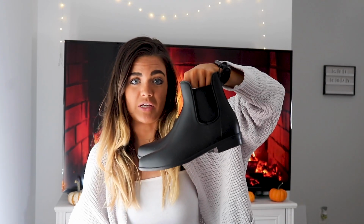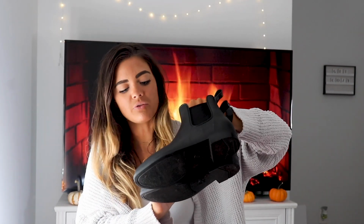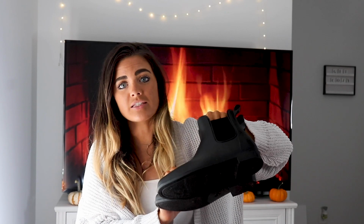And the last thing I'm gonna say as far as our fashion category goes are black booties. Now I got these from Target, and they're considered rain boots, but they are so nice. If you take them to the pumpkin patch and it's kind of muddy or something, you don't have to worry about them getting messed up. They are super easy to clean.